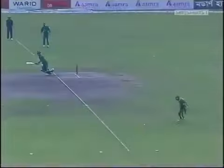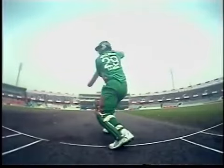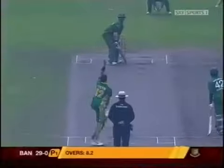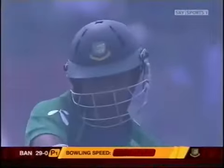It wasn't a half volley, just the room. They're both very severe on anything outside the off stump. Both are good offside players. They get most of the runs there. He's played and missed a lot today, Tamim Iqbal. Yet another one of those. It's probably his lucky day.